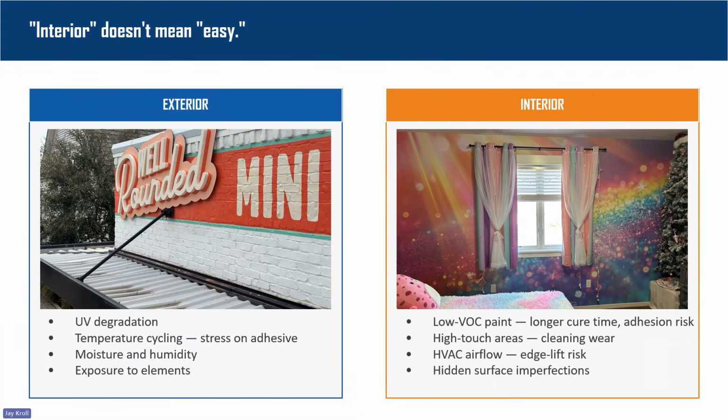Interior applications have their own traps, where exterior, you're dealing with UV and temperature cycles, moisture, humidity, exposure to the elements. You've got low VOC paints with longer cure times and adhesion risks. You've got high touch areas still inside; even though it's not outdoor weather, it may be high contact points. Again, what does that environment look like? HVAC, where your air conditioning is. Those are things that we generally look for, and even surface imperfections.